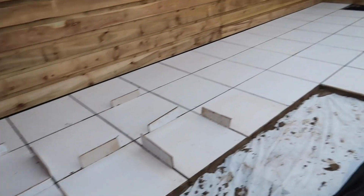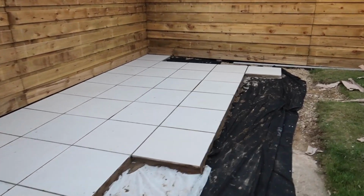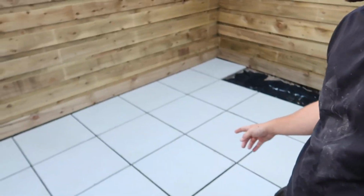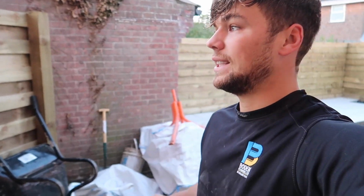This is how much we've got done in the 2 nights, for about 2 hours a night. I'm not gonna lie, it takes longer to mix, set up, clean, and take away all the stuff than it does actually lay these paving slabs. And I can't stress to you how hard this actually is. I anticipated this would be like tiling a bathroom floor. Oh my lord, I was so wrong. This is next level.